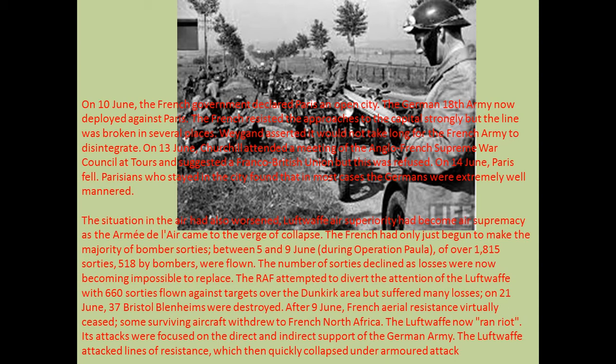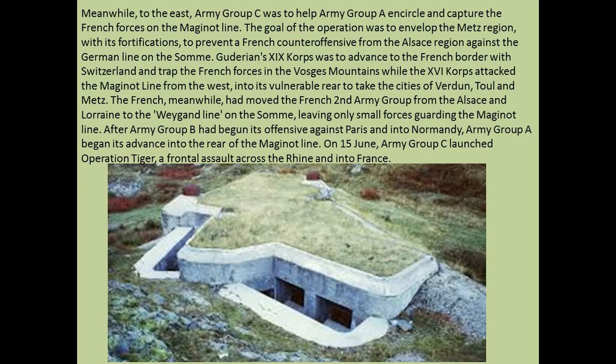Its attacks focused on the direct and indirect support of the German army. So direct ground support: the Luftwaffe attacked lines of resistance, which then quickly collapsed under armored attack. Meanwhile, to the east, Army Group C was to help Army Group A encircle and capture the French forces on the Maginot Line. The goal of the operation was to envelop the Metz region with its fortifications to prevent a French counteroffensive from the Alsace region against the German line on the Somme.